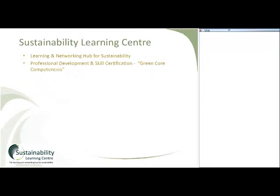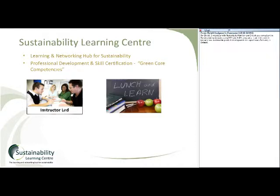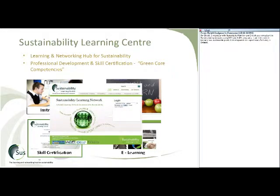The Sustainability Learning Center is a learning and networking hub for sustainability. Our focus is on professional development and skill certification as it pertains to green or sustainability core competencies. We do that through instructor-led programs, both face-to-face and online, through these lunch and learns, through skill certification around certain areas, and we have an e-learning platform as well. We also have the Sustainability Learning Network, which many of you may have found as you were signing up for this program. We post our webinars on there, free and accessible to anybody who wants to look at them.